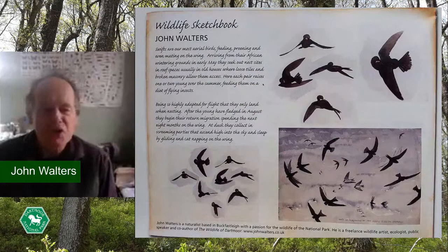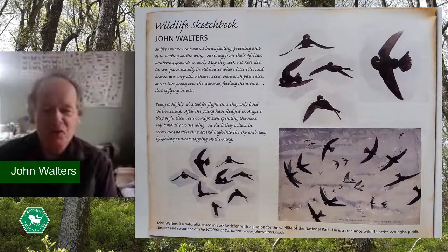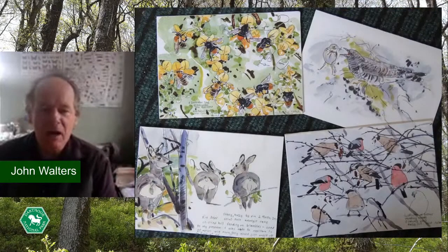Now, I use these illustrations in a variety of ways. So I produce a little wildlife sketchbook section in the Dartmoor magazine in each issue. This is one on swifts, and I'll talk about swifts later on. And I produce a number of cards from my field sketches.